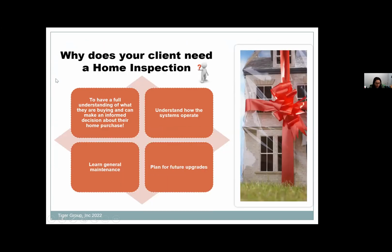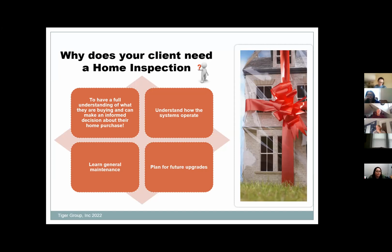So why does your client need a home inspection? The top left bullet is probably the most important. This service really started to help people understand what they're buying and make an informed decision. It wasn't until things evolved, since I've been doing this, into a little bit more of a buyer's market that a lot of the renegotiations started. Before that, it was really, let me understand what I'm buying. And that's a little bit back to the root of it with this current seller's market that we have.